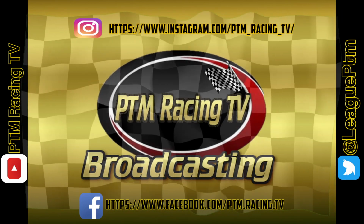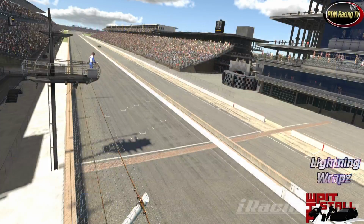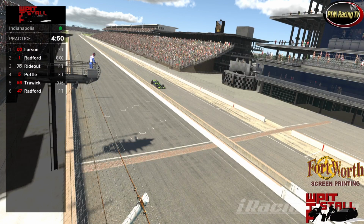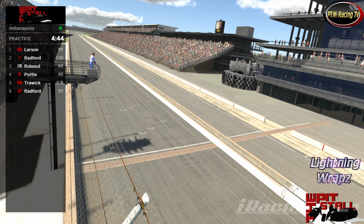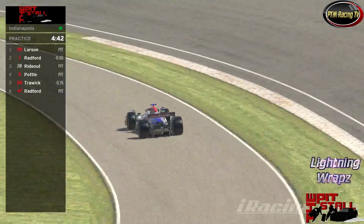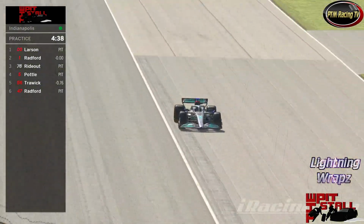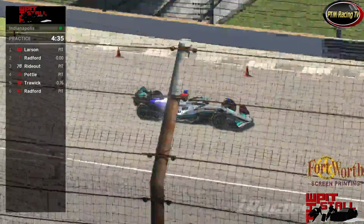Everybody get ready. On your feet. Perhaps one of the most famous tracks in all of motor racing. This is the Indianapolis Motor Speedway, the Brickyard as it is dubbed, and open wheel cars are on display. But it's not what you may think. It's not IndyCar. This is the AMG Mercedes W13.